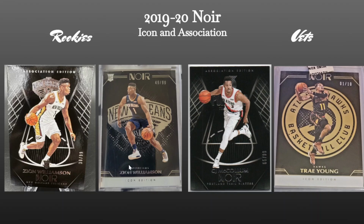On that Association edition, it's a kind of court background and has some kind of grid or rafter pattern, like I kind of picture the rafters of an arena. I don't know why that's what this pattern in the background of the Association edition reminds me of. It's completely different. It doesn't quite pair the same way that the previous years had paired.